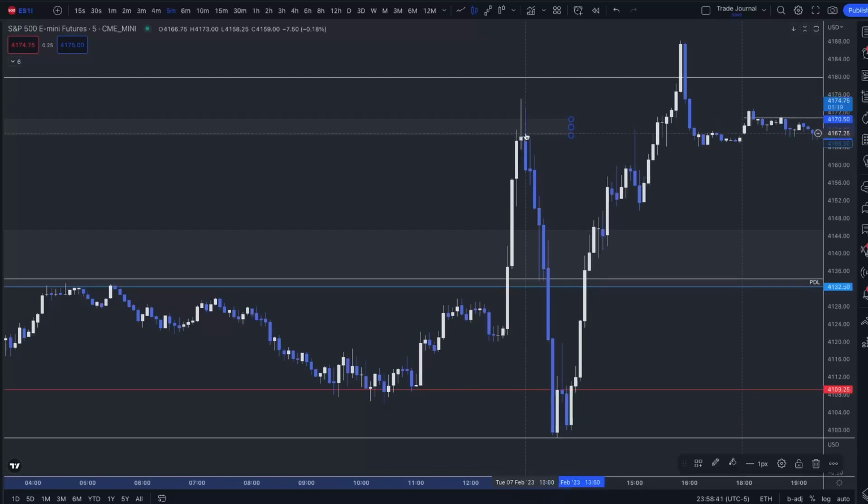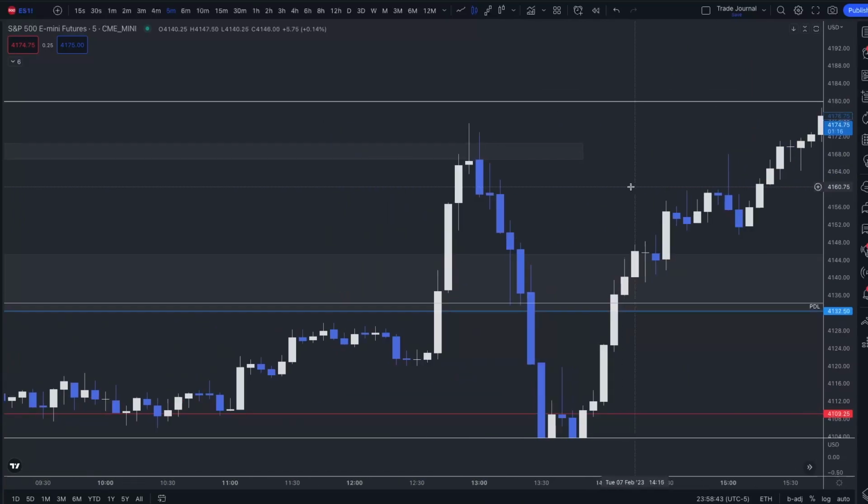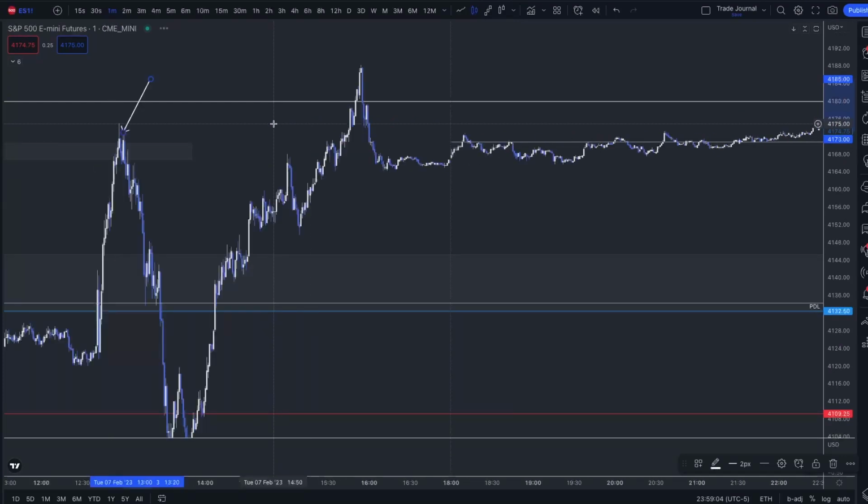close, but we're also getting a lot of respect here on the lower time frame. We're just wicking through it, body's respecting it. We get this nice pin bar engulf confirmation order block right here. And then we come back in for the retest. Not only is this a big long rejection wick on the 5-minute off of our key level, but what does it represent on the 1-minute time frame?